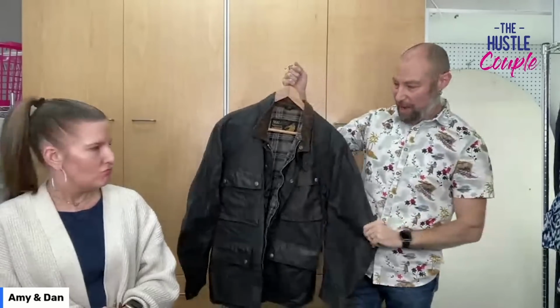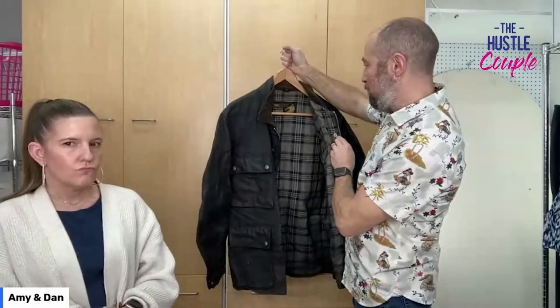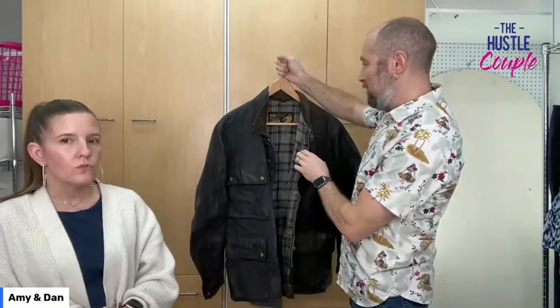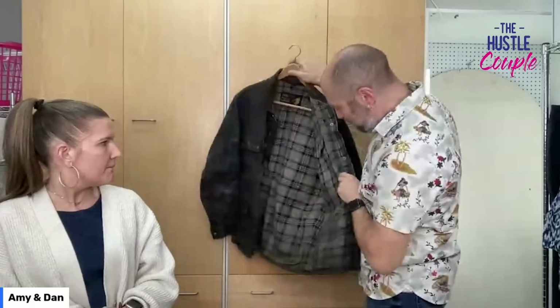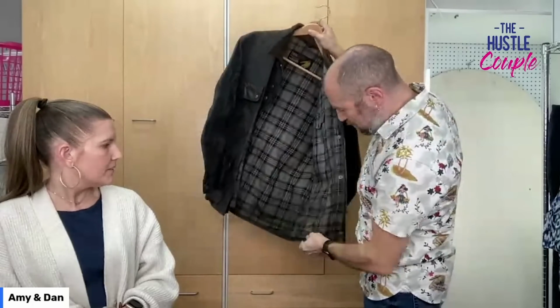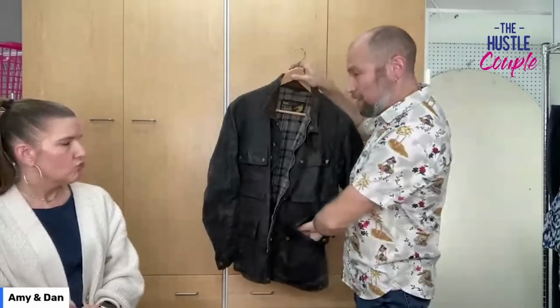Yes, yes, yes. All right. I found this. This is a really, really heavyweight wax jacket. It's a Trial Master Professional by Belstaff. Made in England. Really, really nice. So the inside is a little thrashed. Does that make it more valuable or less valuable? I don't know about this, but the cool thing is the belt is in the pocket.